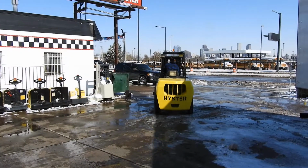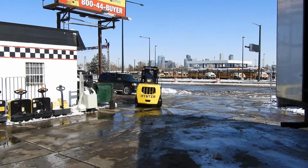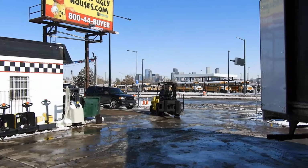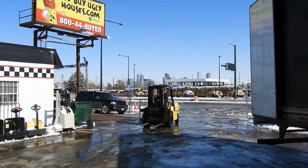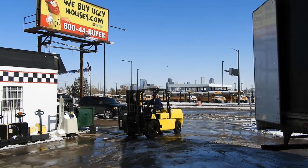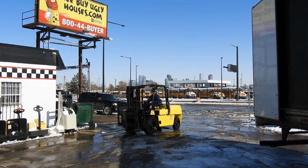Today we're here excited to test drive stock number 2495, an excellent operating 1996 Hyster H110XL2, a super clean 11,000 pound pneumatic tire forklift. David's going to give us a quick demonstration.